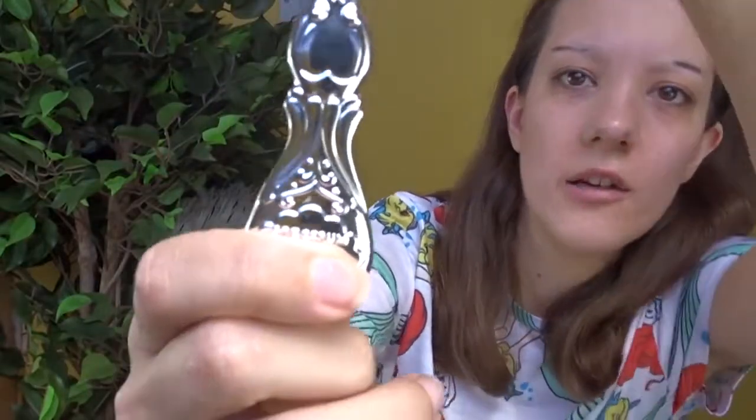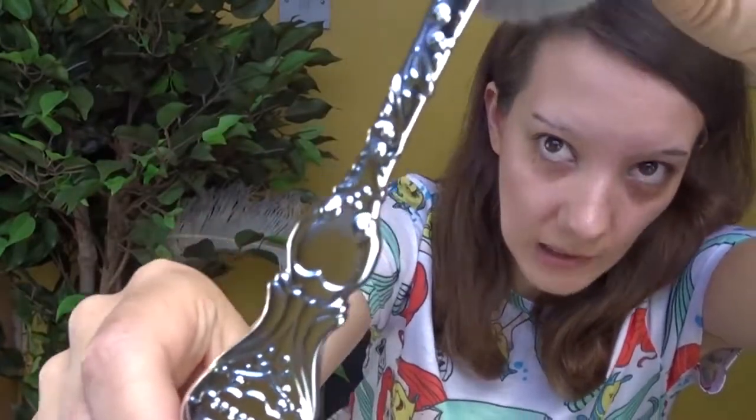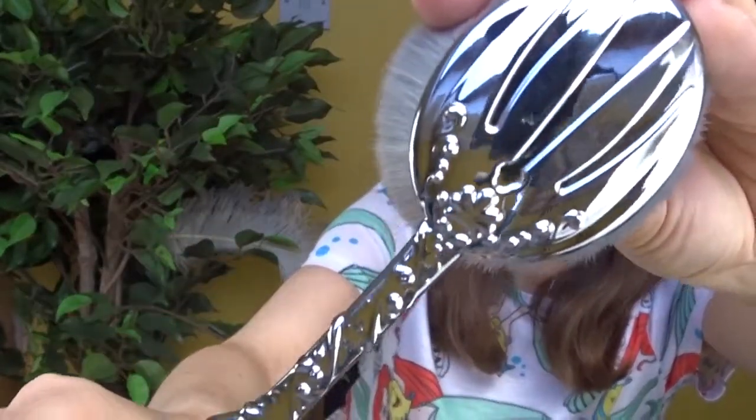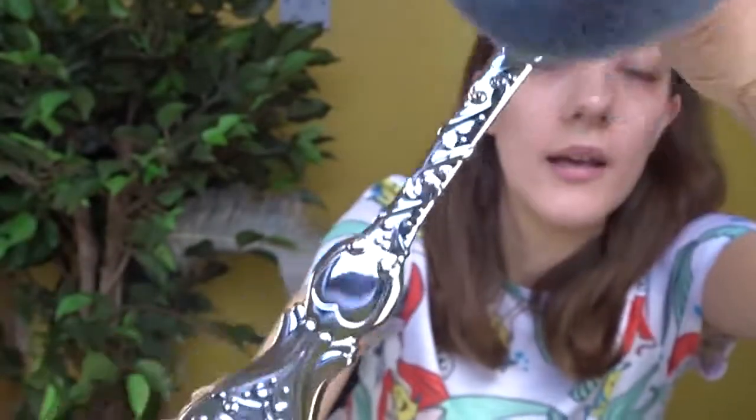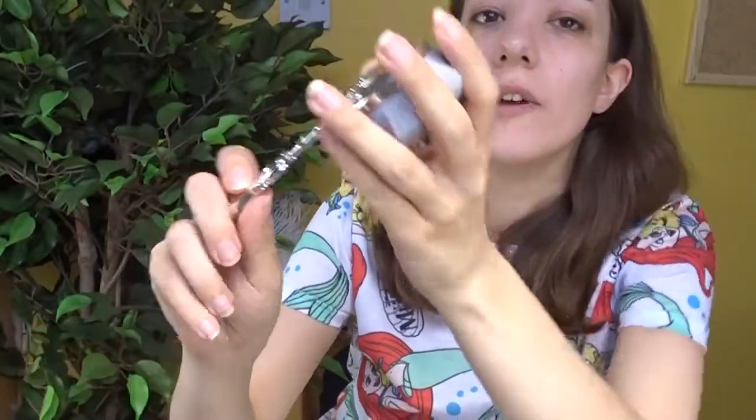If you look, they're really quite detailed. You got the little Spectrum Disney on the bottom of the handle, and then all these little details both on the back and the front as well. So they are really, really pretty looking brushes, and they kept the grey in the bristles as well. It's plastic, but it doesn't feel like major cheap.